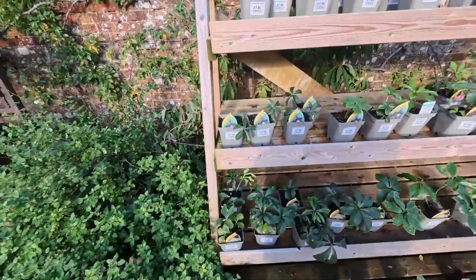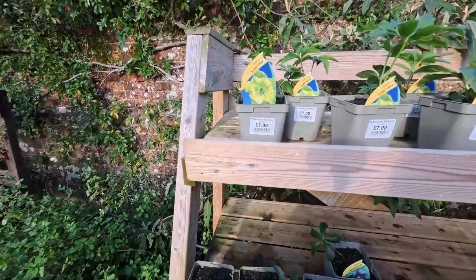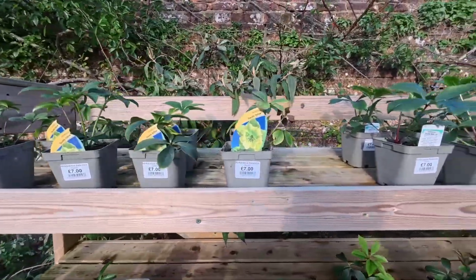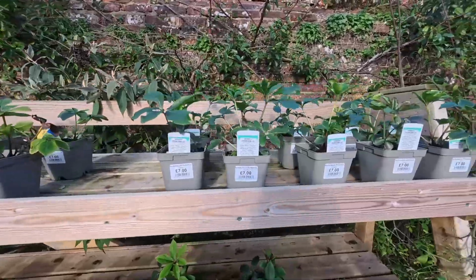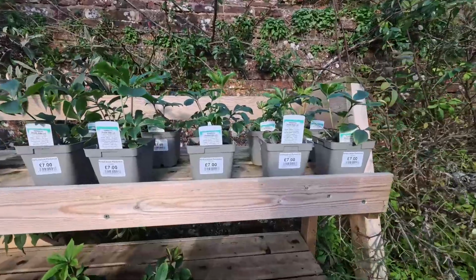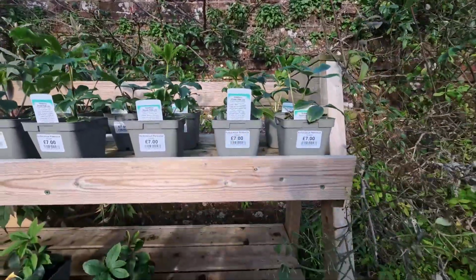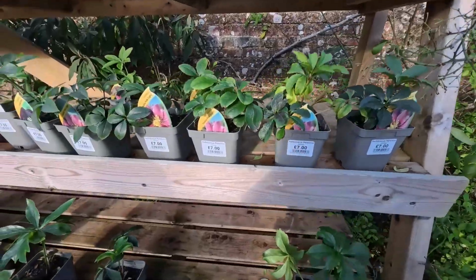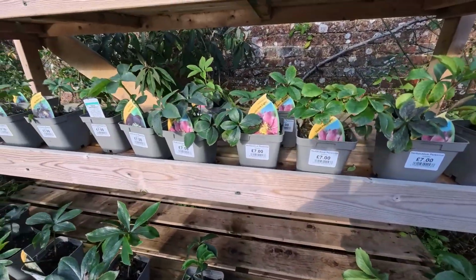This is probably mostly hellebores, is it? Yeah, hellebores, which I would love to actually have. I think we've got a bit of a woodlandy garden, but I find the yellow and the green ones don't really show up. But they have got some of the pink ones here. Oh, I might have to treat myself to one of those in a minute. I'll see.